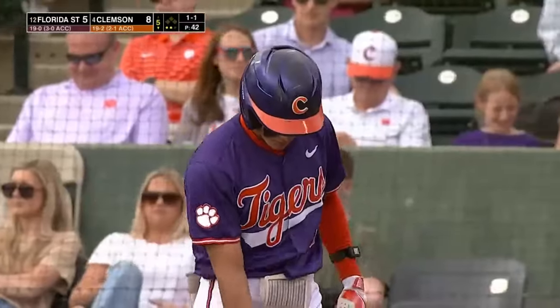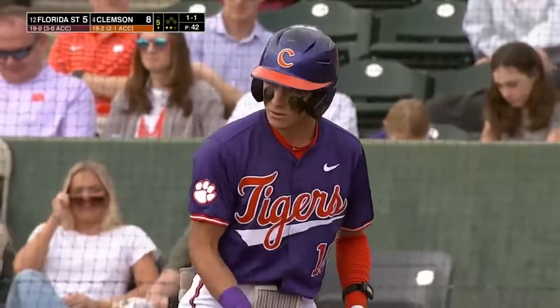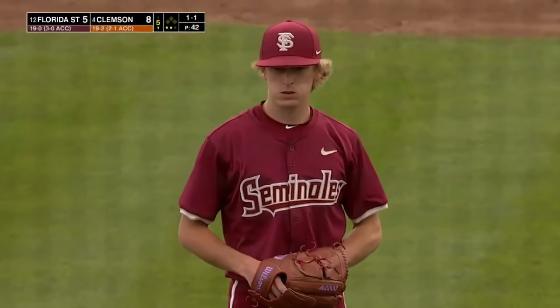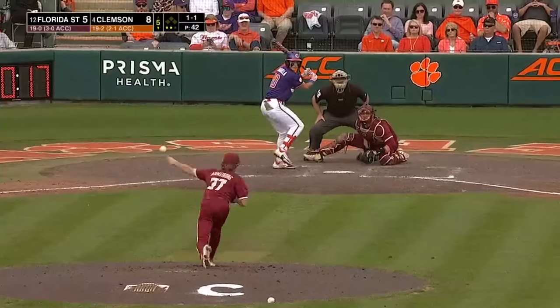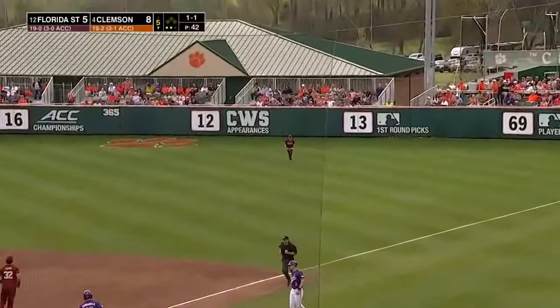Boy, that's a breaking pitch right down the middle. Cannarella would like to have that one back. That's one you get away with once in a while, but not often. Now, 8 of 15 in his career against Florida State. Make it 9 of 16.